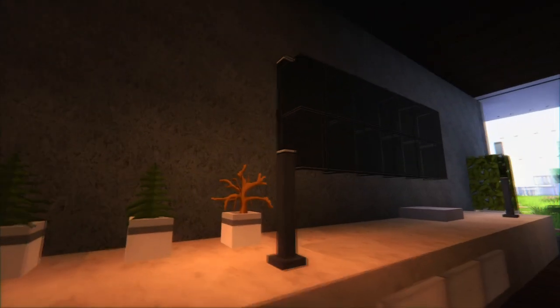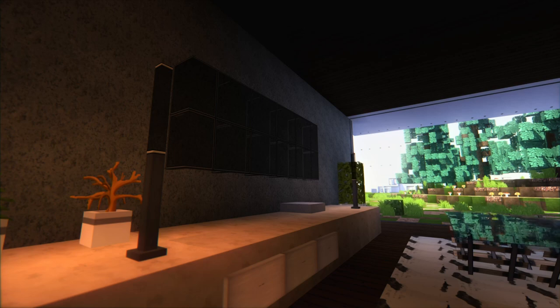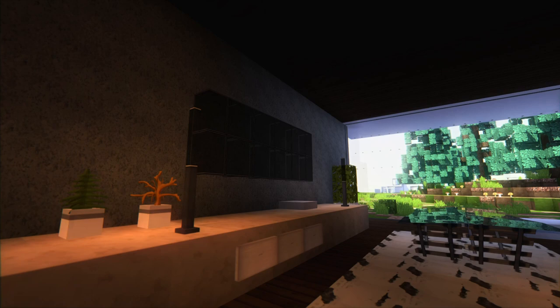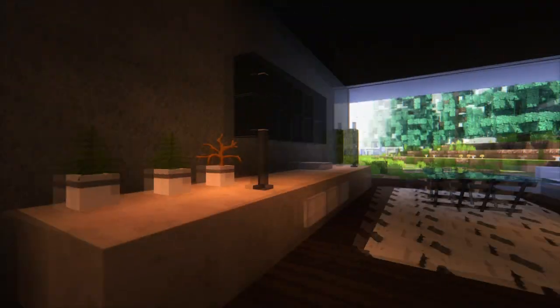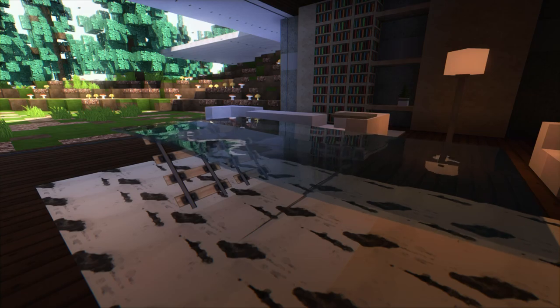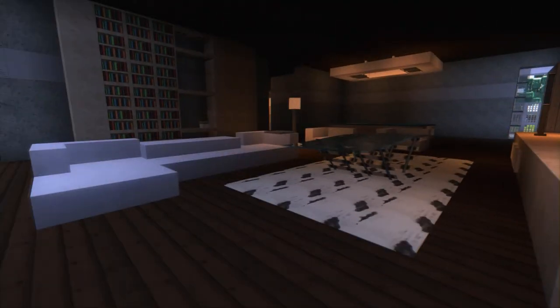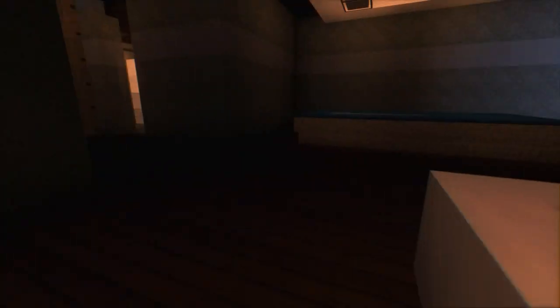For example, these speakers. Look at that, an end rod with some glass on top. Never even seen that design before. But that is so amazing, man. It works so well. It's so simple, but it's effective. It's like when Merwin came up with them awesome fence chair designs. We were like, how the hell did we never think of that before? But that is so amazing. Also, this table design on this kind of rug is really, really nice. It looks so good separating from, I believe this is a spruce or dark oak wood flooring.